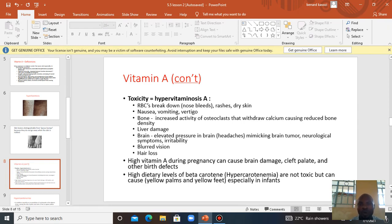You are not stable on the ground. Vertigo. You are not stable on the ground. You may find yourself falling. So that is having a lot of vitamin A. Then for the bones, increased activity of osteoclasts will lead to calcium loss, causing reduced bone density.